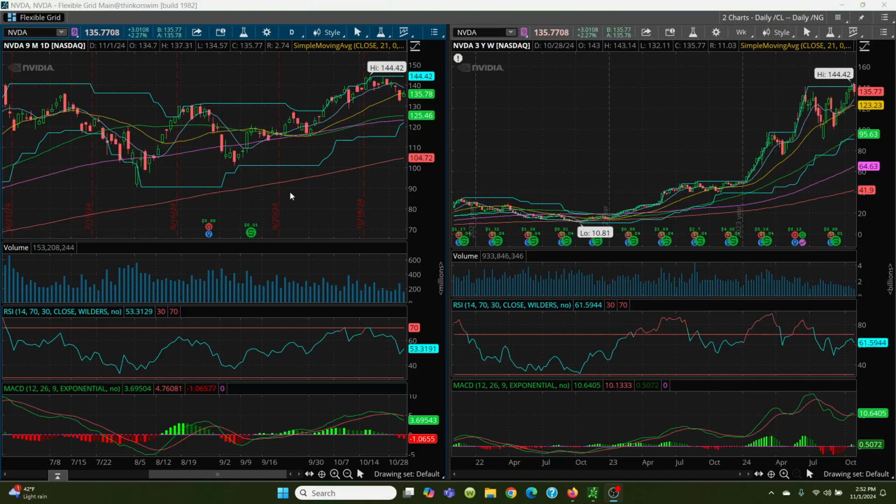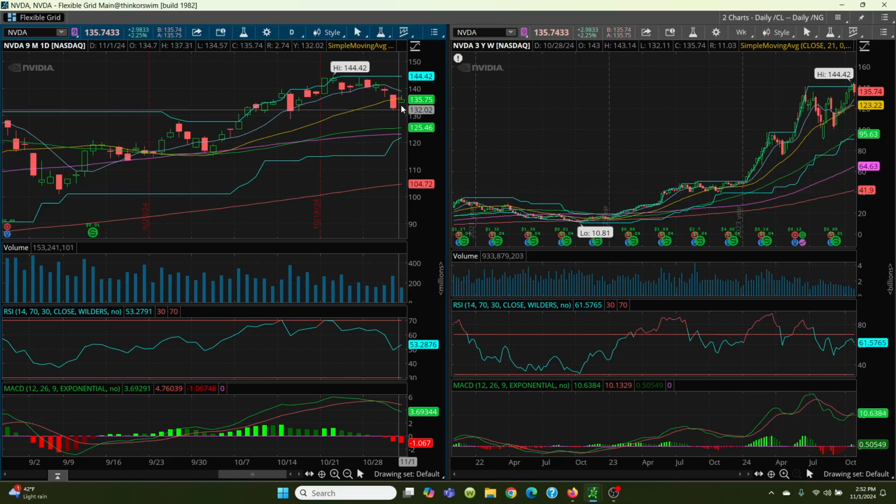Okay, here we have NVIDIA, your daily and your weekly chart. Now, you can see here yesterday, Intel had a really good earnings, and it catapulted NVIDIA pretty good. Now, remember, rising tide kind of raises all boats. NVIDIA, I think that's going to be a big boy. Now, remember, on November 20th is when NVIDIA's earnings will be coming out here, and I think they're going to be explosive. We'll have to see.